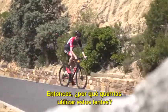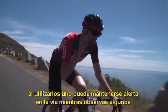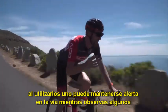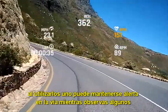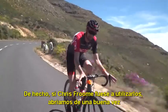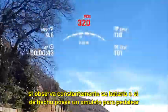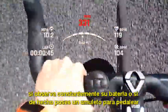So why would you want to use these? Well, despite the fact they put information into your field of vision, wearing these means that you can simultaneously keep your eye on the road in front of you whilst also looking at some of your key stats. In fact, if Chris Froome were to use these, we would know once and for all if he does constantly look at his power or if he does indeed have a fetish for stems.